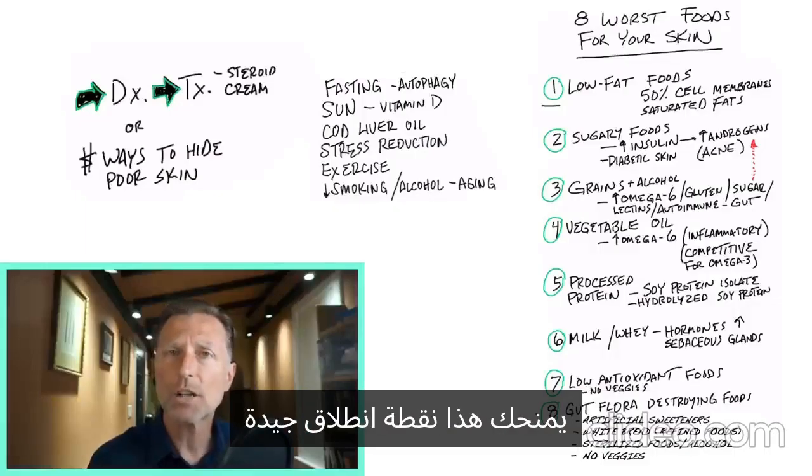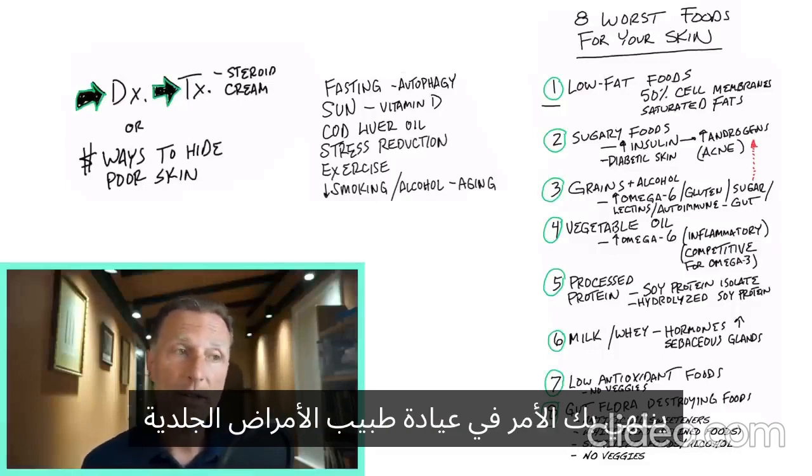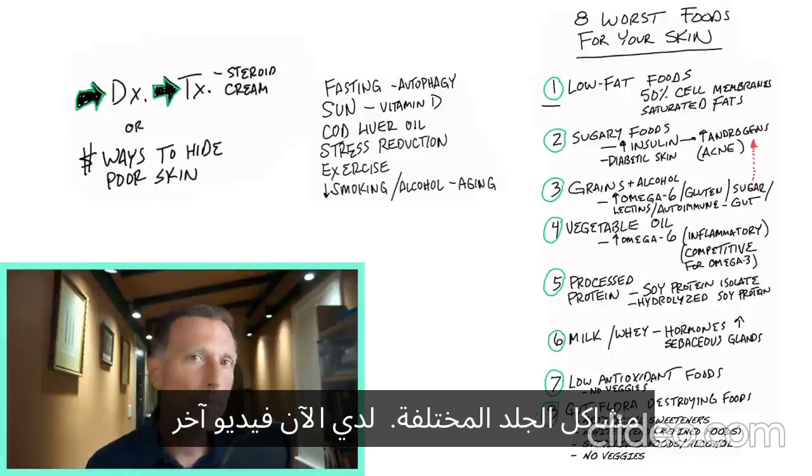So this should give you a good starting point to really have healthy, vibrant skin so you don't end up at the dermatologist's office and you don't have to cover up different skin problems.